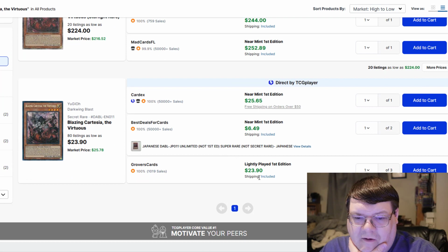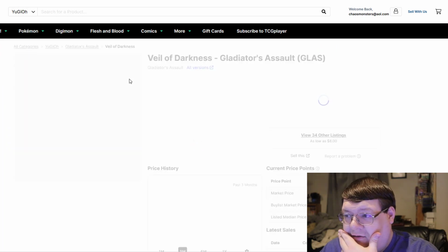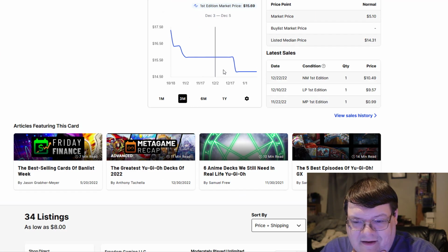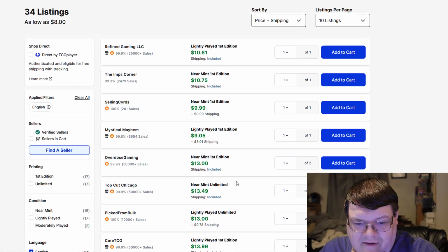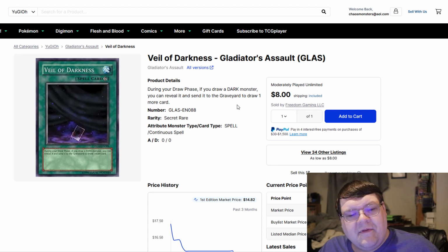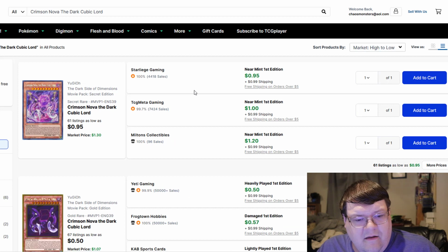Cartesia, I just want to show the secret rares. We're now at $24 light play today. Not surprised about that. A Veil of Darkness from Glass. Also just wanted to touch on this because I find these old secret rares to be very interesting. You're looking at $8.50, $10 for light play first ed. For a former glass secret rare, you see all sorts of stupid things happen with this set, but still fun at about the $10 mark. I think that's a good thing.